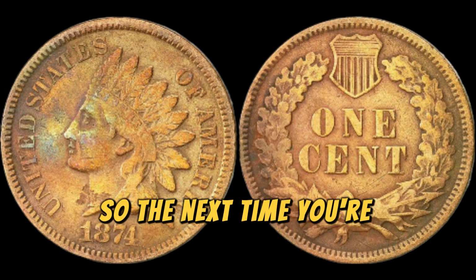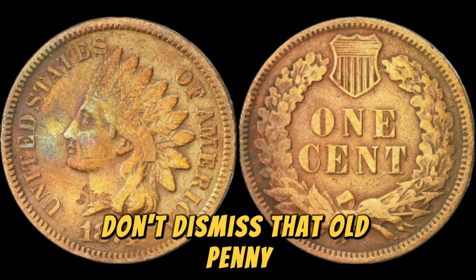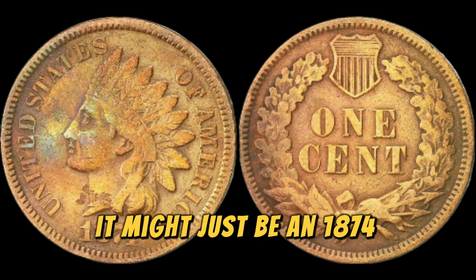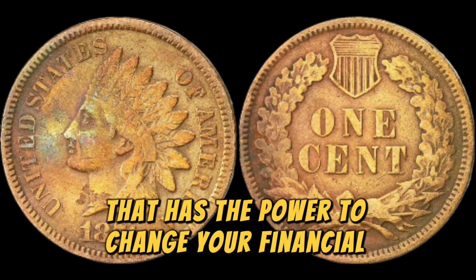So, the next time you're sifting through your pocket change or inherited coin collection, don't dismiss that old penny. It might just be an 1874 Lincoln 1-cent coin worth up to $97,000. A small piece of metal that has the power to change your financial future.